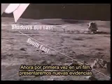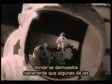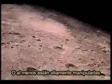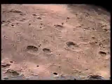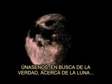Now, for the first time on film, we present new evidence which proves that at least some of the official NASA photographs taken on the lunar surface are definitely faked, or at the very least, heavily manipulated. Join us now on a quest for the truth to the moon.